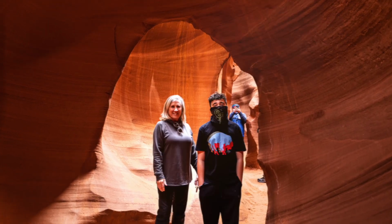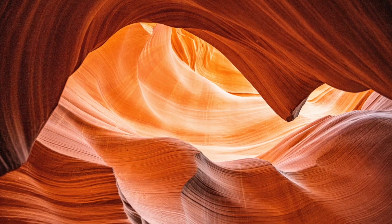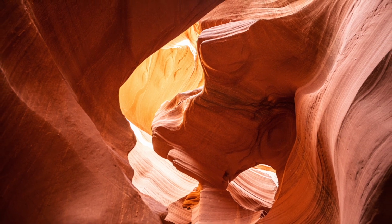In general, the upper allows better access to rays of sunlight, and thus you get the fabulous light beam photos from this canyon. The lower canyon is generally regarded as more colorful, and we agree with this assessment. Having viewed both, I think I enjoyed the lower better because you spend more time in the canyon and the photography opportunities are endless.